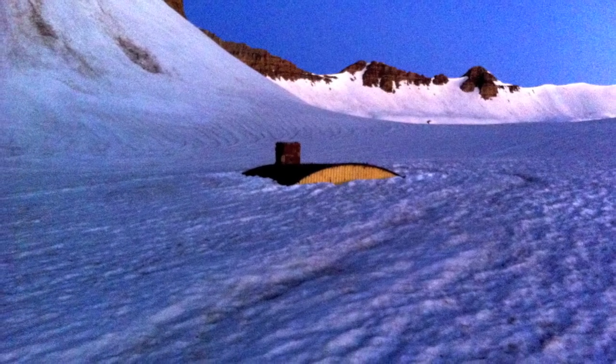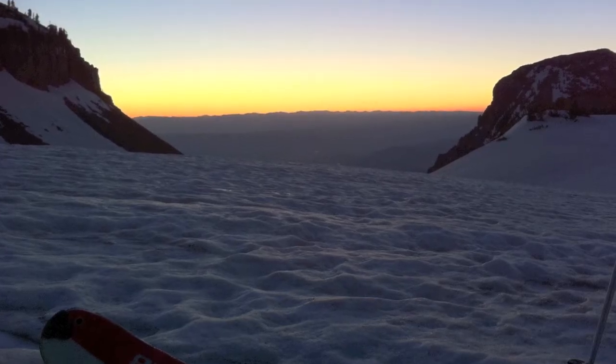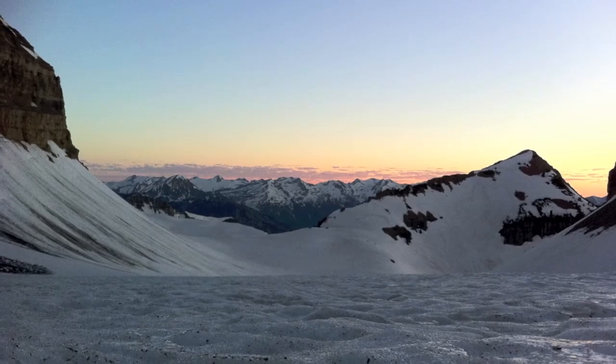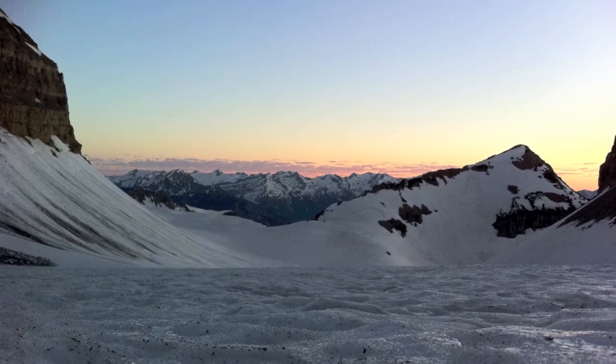Came over to the shelter, barely sticking out of the snow, tons of snow this time of year. Then came up the snowfield, beautiful views, watching the sun come up from high on the mountain. It's good stuff. So working my way up to the saddle.